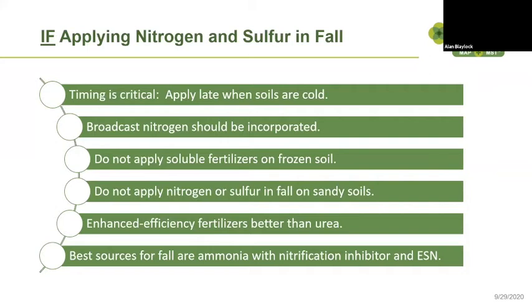If we are going to apply a urea form, some treatment of that urea has been shown to be better, a nitrification inhibitor to keep it in the ammonium form longer. And based on the data that's been accumulated in the Midwestern states, we could say, generally speaking, the best sources for fall application are ammonia with a nitrification inhibitor and ESN, which we'll be talking about here. So those are just some general guidelines. There's obviously a lot more to that, but just reemphasizing that we pay particular attention to the conditions, what we're doing, when we're doing it, in order to get the best performance of that fall nitrogen.